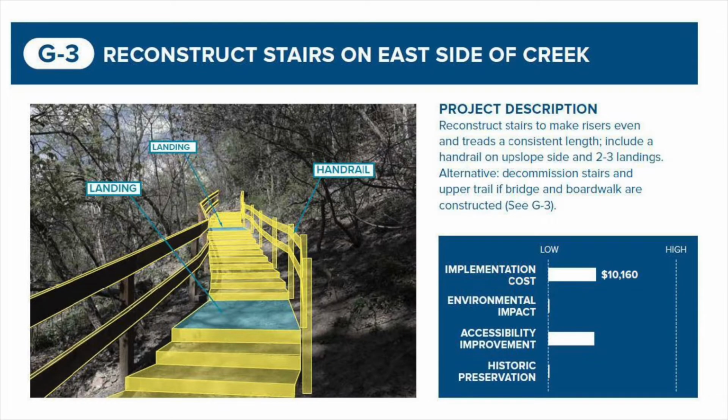To improve this, new stairs could be reconstructed to make risers even and treads a consistent length. A handrail would be added on the upslope side of the stairs to provide additional support. Landings every 10 steps or so will also provide a space for people to catch their breath or enjoy the view. This is a fairly intensive project, but would significantly aid in promoting accessibility throughout the park.